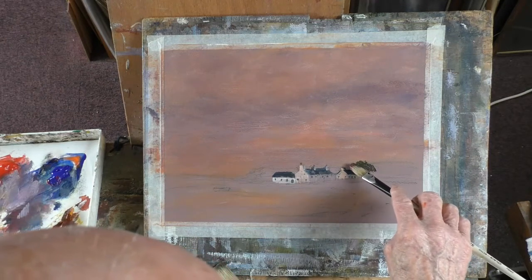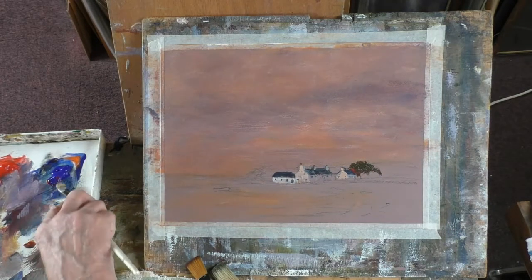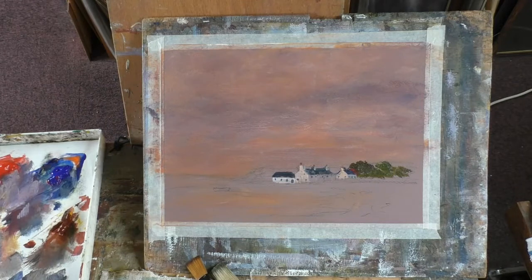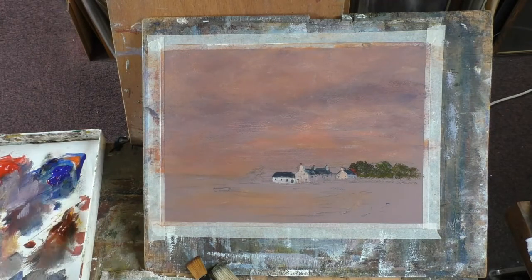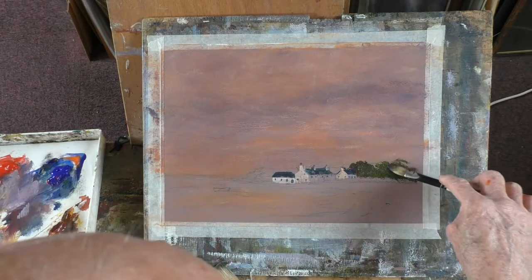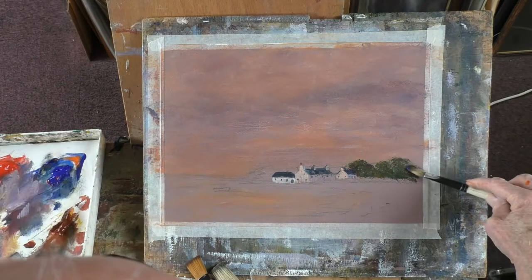So we can highlight. I can reinstate that. Got too much red in there. You can also mix this with Payne's Grey. Dark in there. A bit of colour. A bit more blue in there. Some shadow in the bottom of there. Change that red. Try and get the trees different.